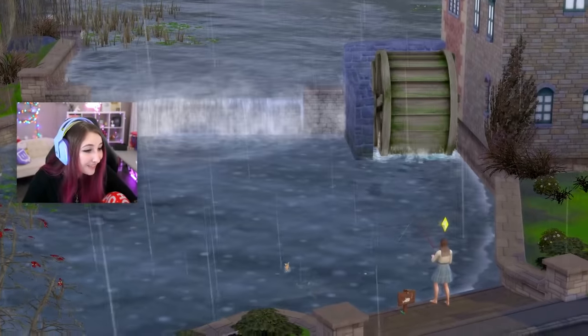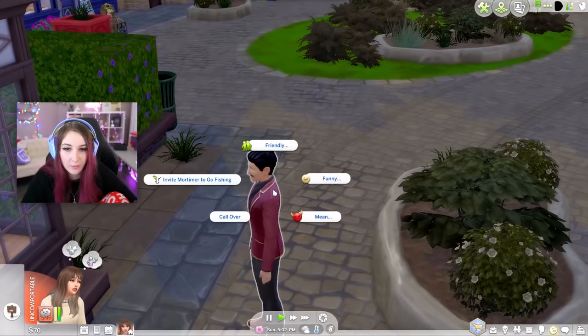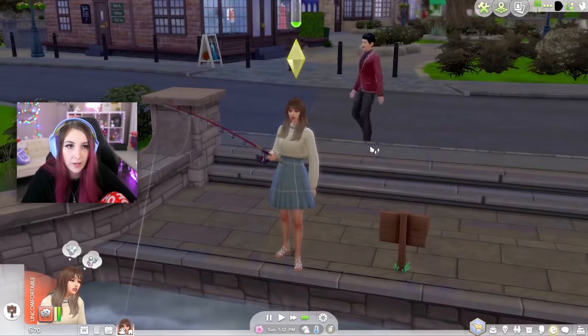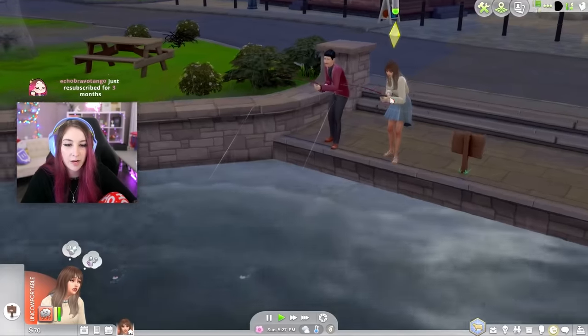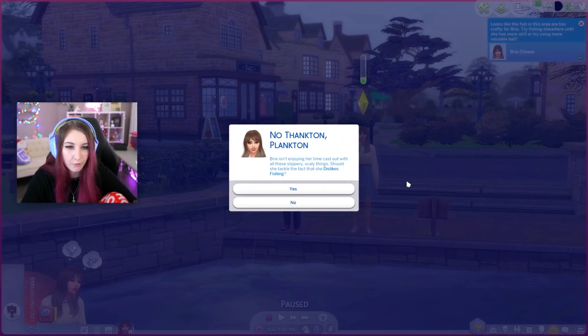Ooh, this is cool. He's window shopping. Look at him. Invite him to go fishing? Yeah, why not? Just me and Mortimer. Oh God, I can't catch anything. He better not catch something before I do. I'm gonna be mad. No Finkton Plankton.